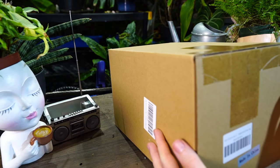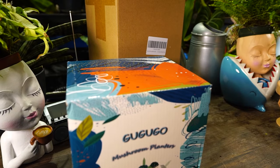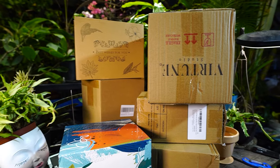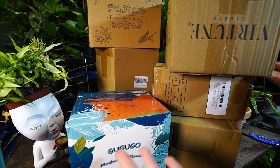This better not be another face planter. Oh, I know what this is. I'm saving this one for last. Okay. Load it up with the next round. There's still a lot to go. That's why I haven't been spending too much time on some of these, because look at what happened.